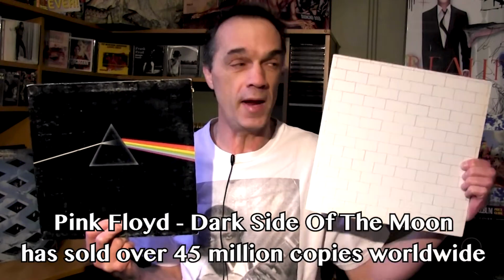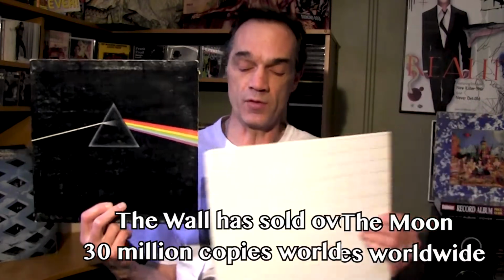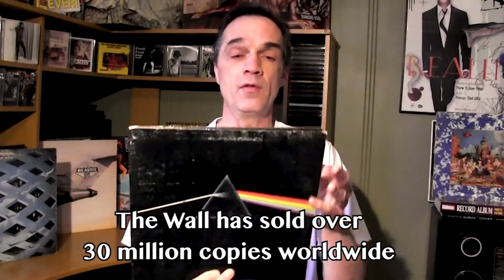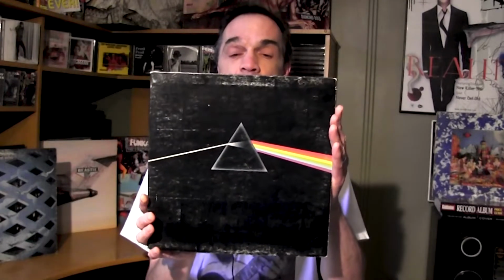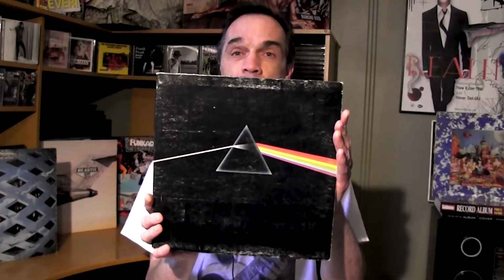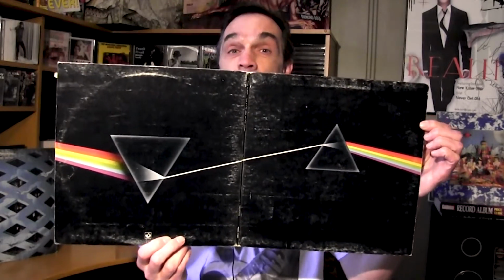These are two of the biggest selling albums in the world, Pink Floyd's Dark Side of the Moon and The Wall. Both of them are Gatefold album covers. Dark Side of the Moon, as you saw, folds open like that. And just a brilliant design. You have the prism with the light shining through it one way and coming out the other way. And then when you open it up, you see the front and the back are connected.